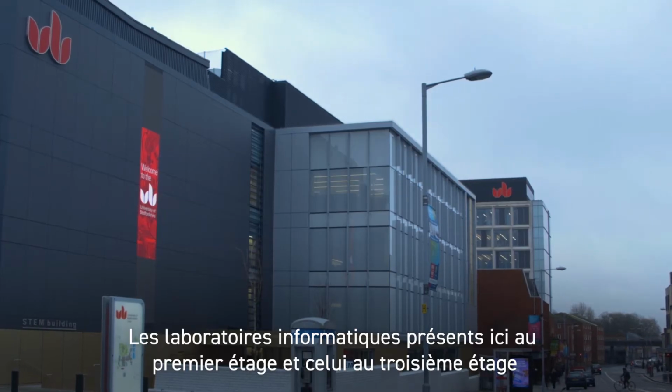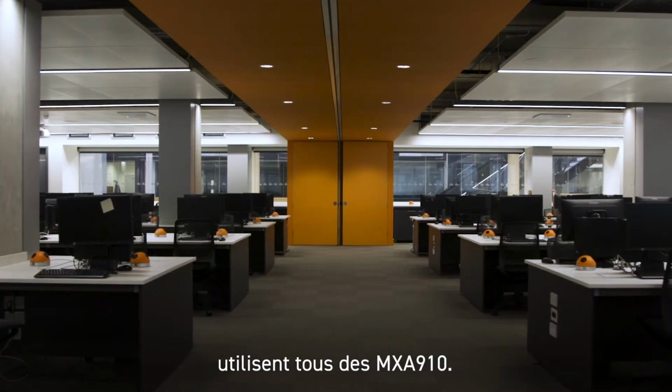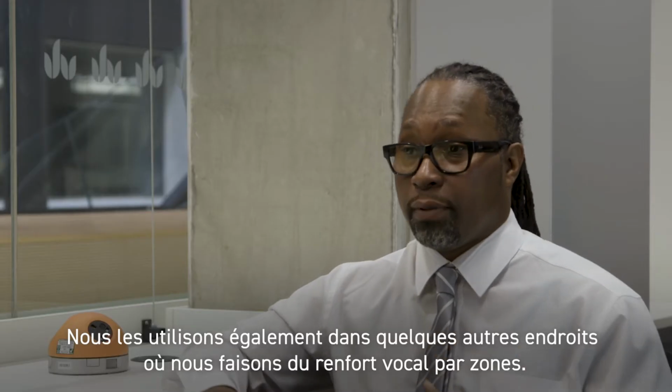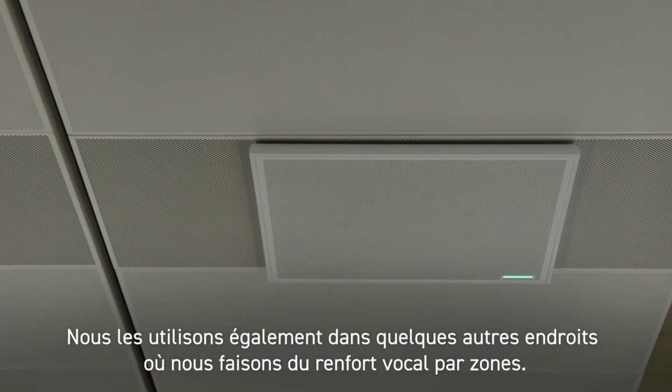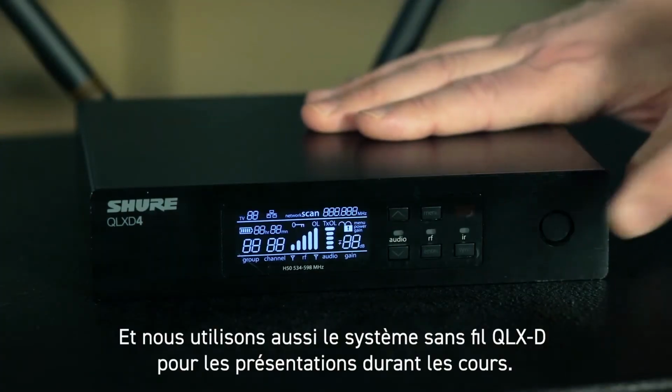The computer labs that we have here on the first floor and then the one that we have on the third floor are all using the MXA910s. We're also using them in a few other places where we're doing voice lift, and then we're using the QLX wireless system for presentation from the lecturers.